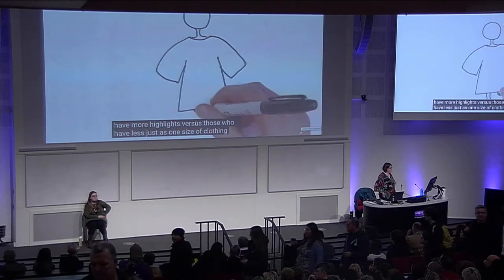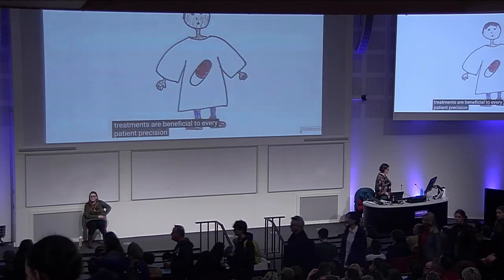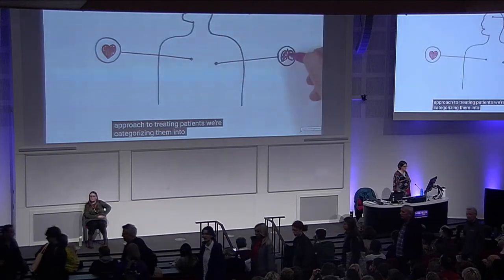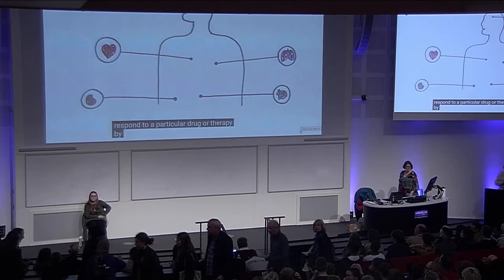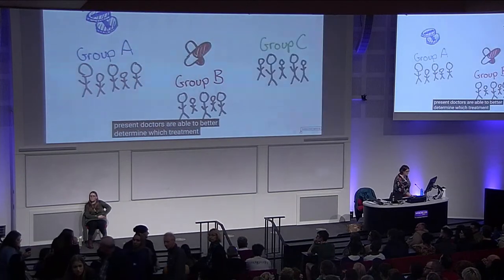Just as one size of clothing doesn't fit every person, not all treatments are beneficial to every patient. Precision medicine is an approach to treating patients through categorising them into groups based on their risks of having a particular disease, or how likely they are to respond to a particular drug or therapy. By looking at what highlights are present, doctors are able to better determine which treatment is needed.